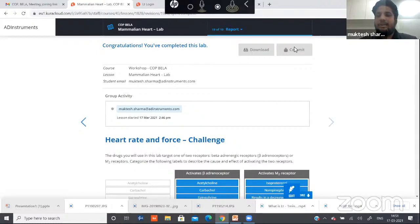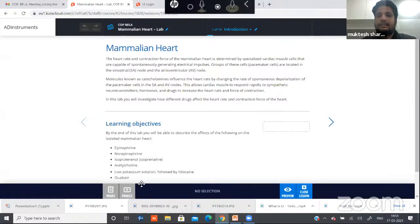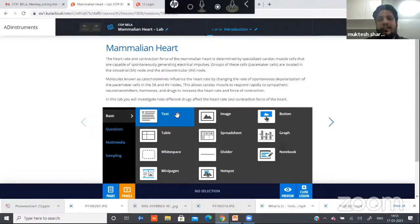At this time, when this is completed, there is an option of edit. So if I click on edit, I click on panel. There are different panels available for me for editing the data. Like this is a text. So this is one lesson which I am editing, which is already made. If you want to make a new lesson, you can simply make a new lesson by using new slides. So I am just editing the already created data.